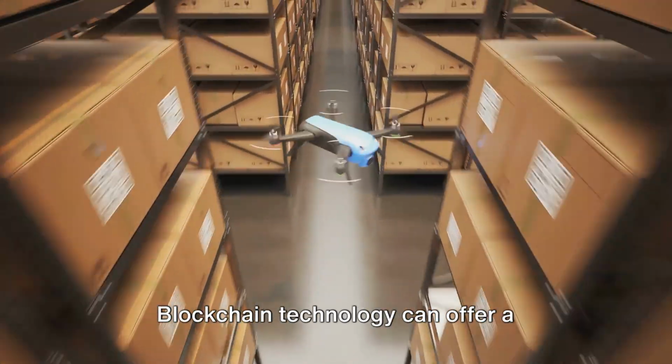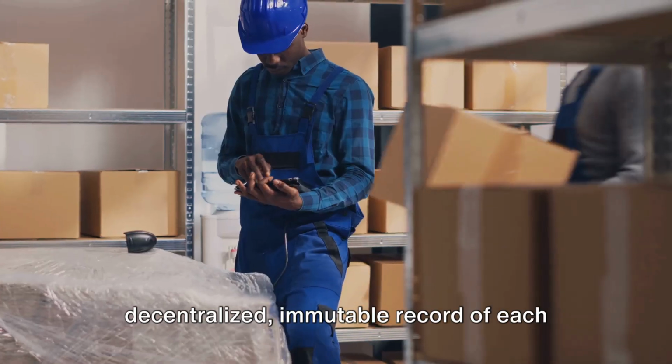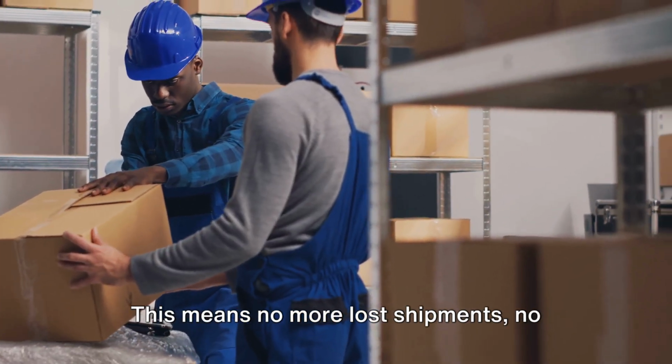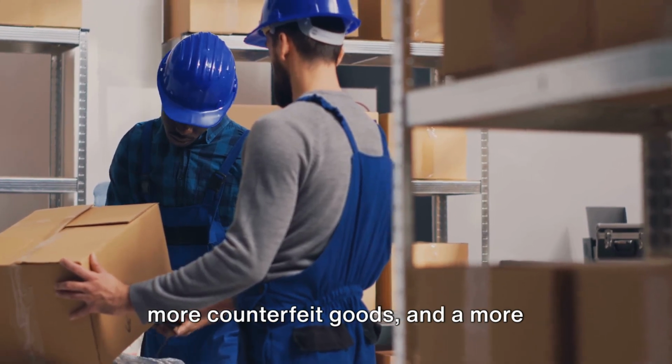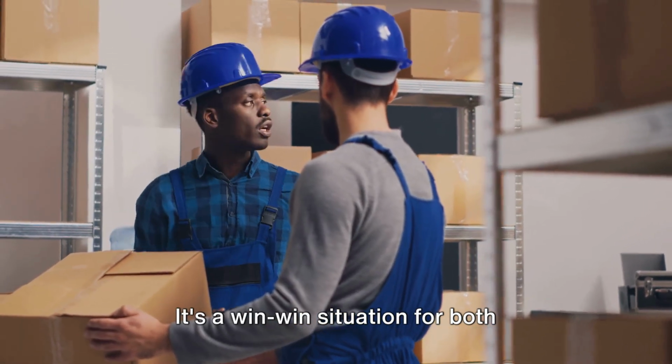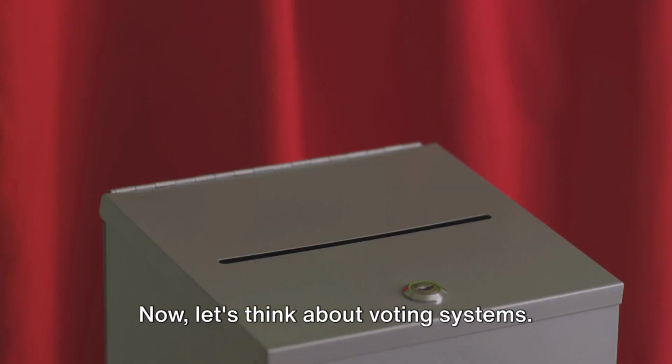Blockchain technology can offer a decentralized, immutable record of each product's journey from raw material to end consumer. This means no more lost shipments, no more counterfeit goods, and a more efficient supply chain overall. It's a win-win situation for both businesses and consumers.